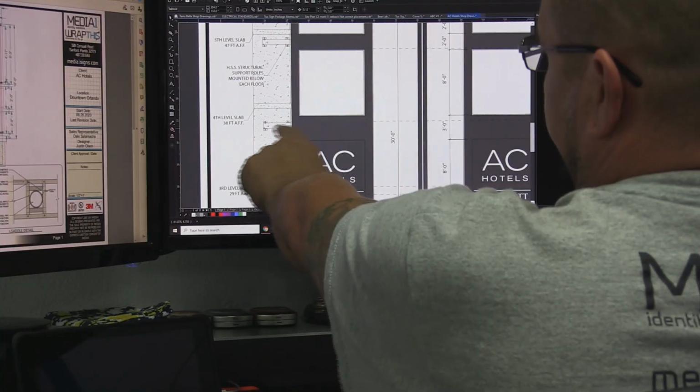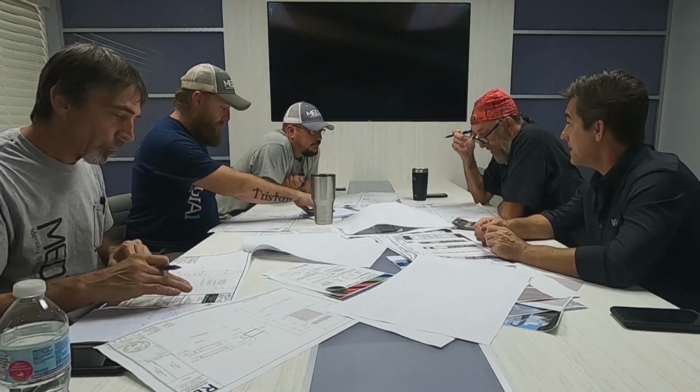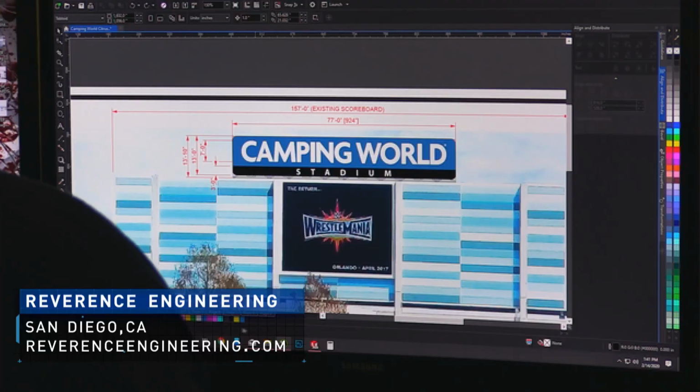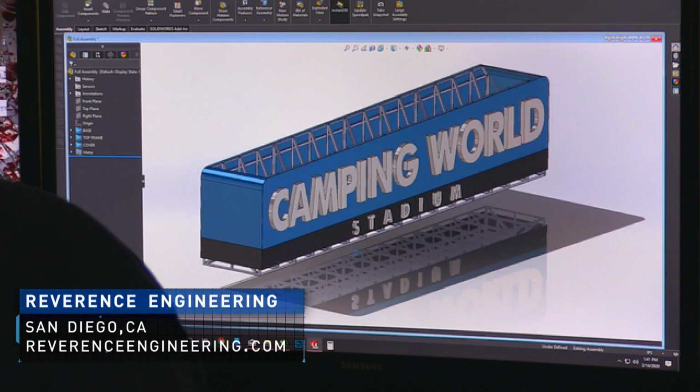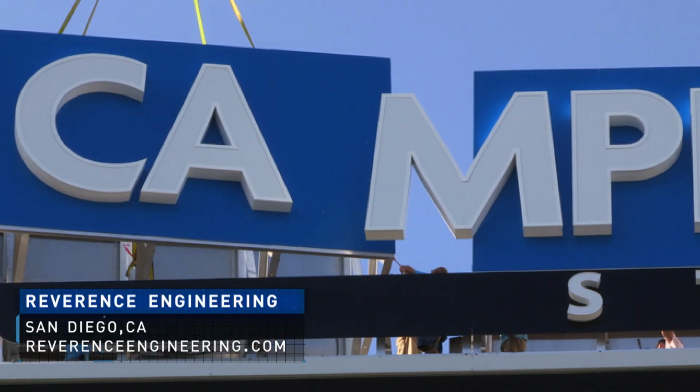With any project, but especially one of this size and complexity, you need an engineering team that you can trust and that will be there through the entire project, especially when you make multiple changes. Reverence Engineering in San Diego, California is a veteran-owned engineering firm that has been the backbone of all of our large-scale engineering projects since 2014. Of course, you may not see them in our weekly episodes because they're 3,000 miles away, but they deserve a huge shout out for being there with us every step of the way. Now, let's check out getting that monster sign installed.